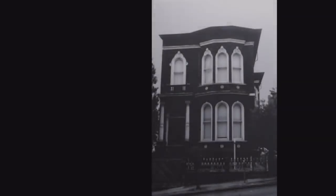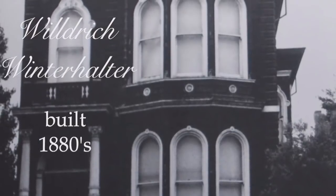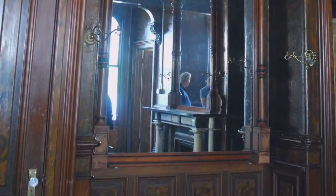And I'm here to talk about two things today. One is the architect of this house, Wildrick Winterhalter. And I'll also talk a little bit about the Italianate style, how this house compares or relates to other Italianates. We're in what was obviously the dining room. And again, you have to remember their design goals in an architect designed house like this is that they're not looking for simplicity, they're looking for ornament.